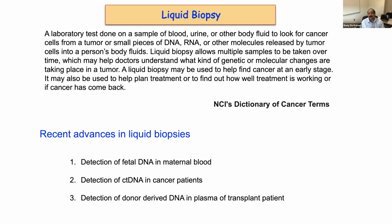It says a laboratory test done on a sample of blood, urine, or any other body fluid. The important thing is that this test is done on body fluid. It tries to detect small pieces of DNA or RNA or any other molecule released by the tissue, in this context, a tumor. By looking at whatever freely available DNA, RNA molecules, or other molecules are present in our body fluid, you can come to a conclusion regarding disease, residual disease, minimal residual disease, or relapse, or even the stage of the disease. That is called liquid biopsy.